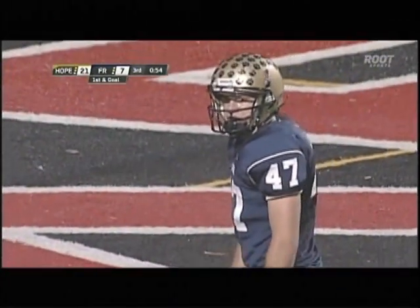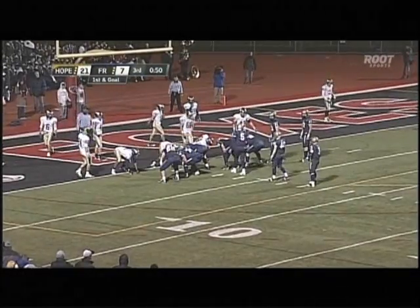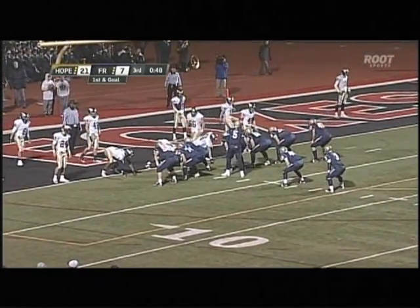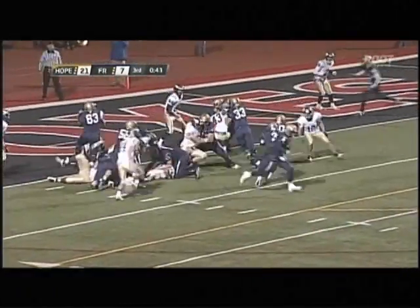That's a great, like you said, well-scripted play. And you know what? Like I said, they're opening the playbook. That is Franklin Regional. Your old alma mater, Syracuse, used to run that to perfection.